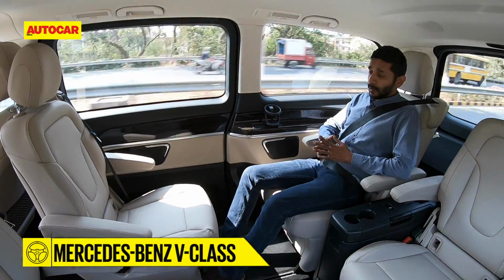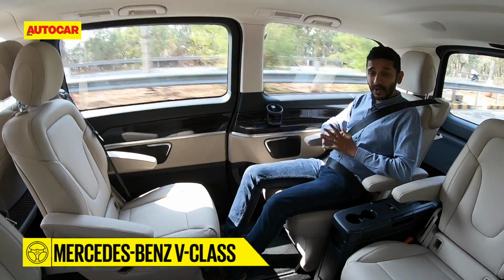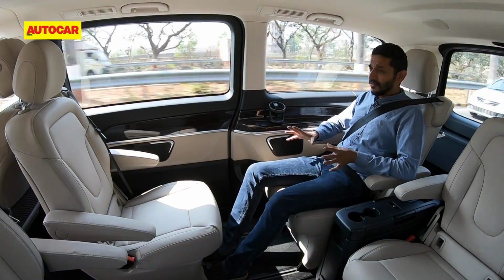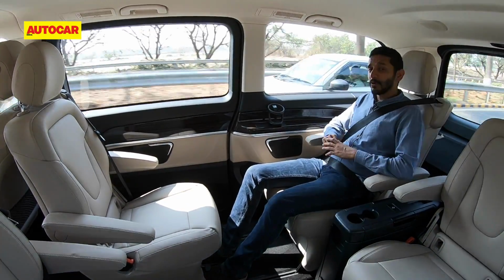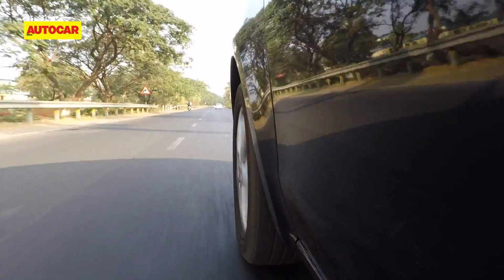One thing I find really impressive about this is, compared to other vans which feel really bouncy when they're unladen and not weighed down in the back, this one doesn't. This one feels nice and tied down and has a really plush, mature ride. So even when you're out on the highway at high speeds and it's just you in the back, you won't get tossed around too much. In fact, this exclusive variant even comes with adaptive dampers, which helps a great deal.